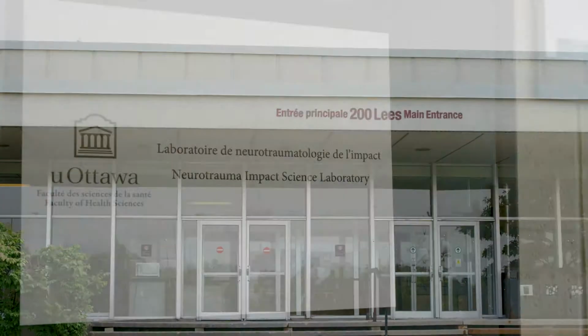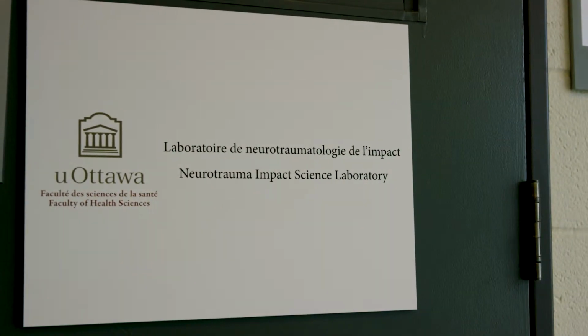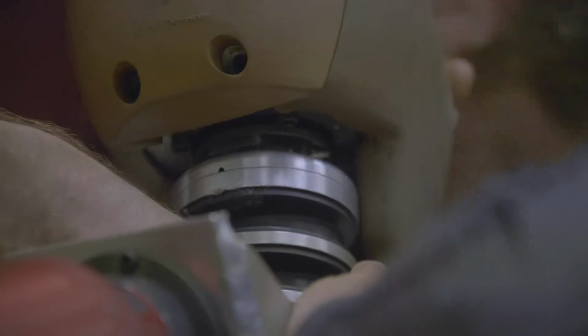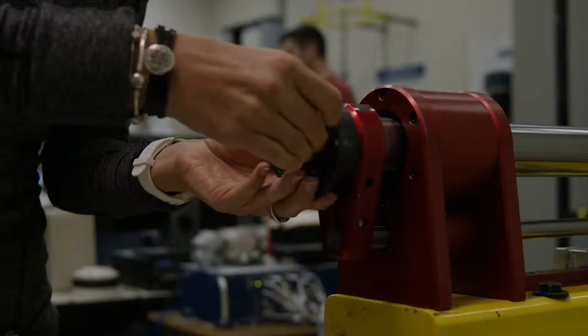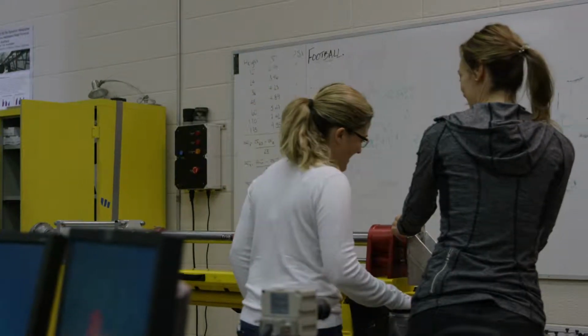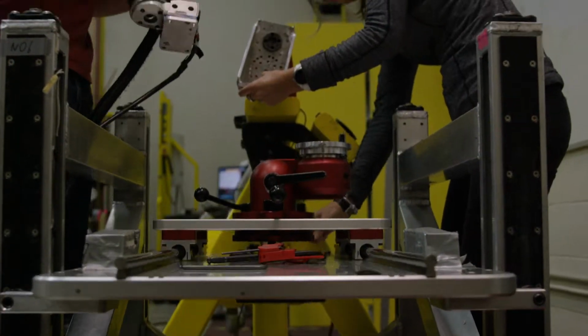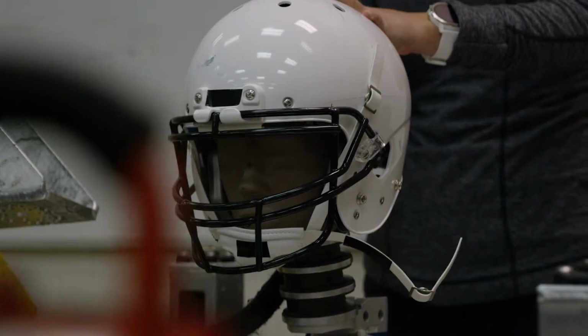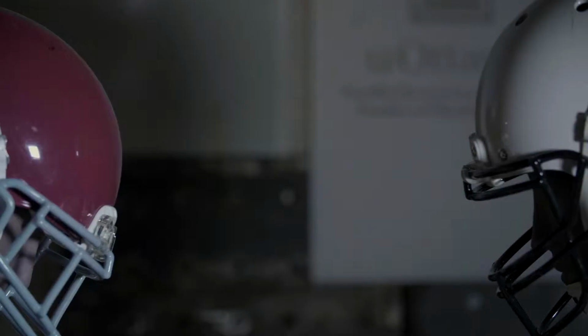My name is Dr. Blaine Hoshizaki. I'm the director of the Neurotrauma Impact Science Lab here at the University of Ottawa. And we really specialize in understanding how impact energy is transmitted from the outside of the head to the brain, and ultimately how that creates injury to the brain. Now that we understand the mechanism of injury, we can start looking at very sophisticated materials and techniques to manage that risk and really decrease the risk in sport.